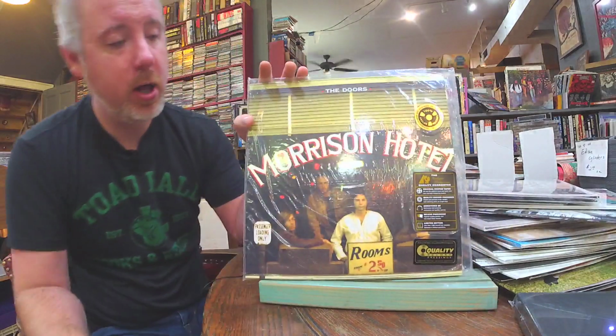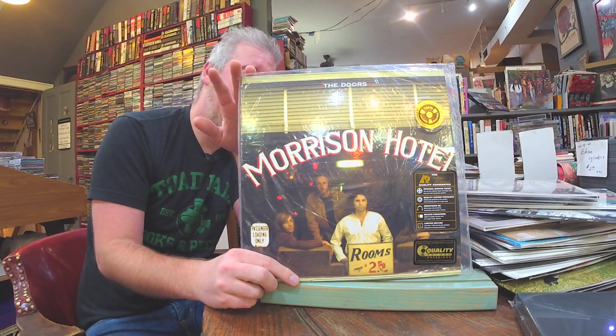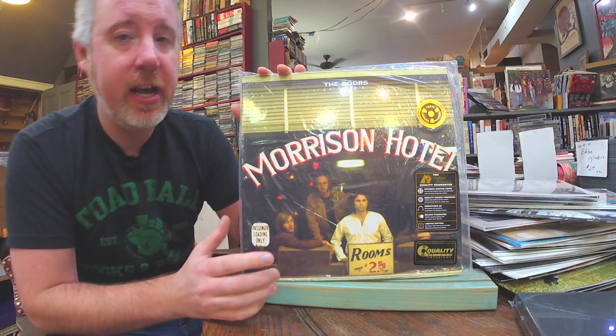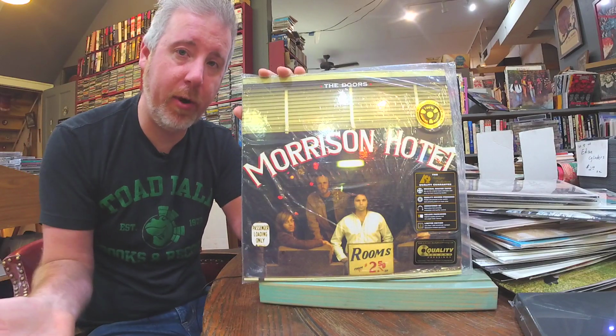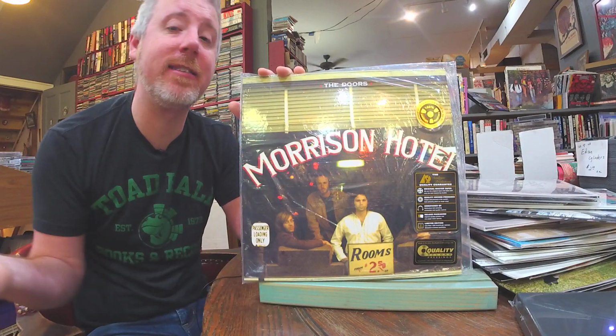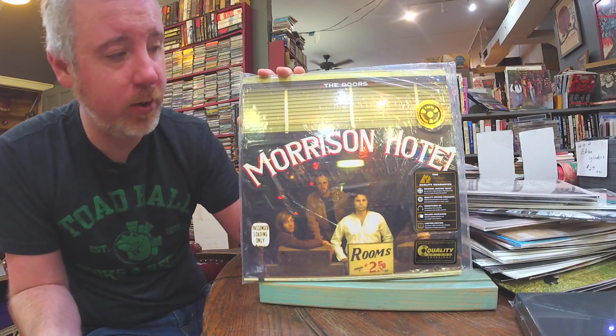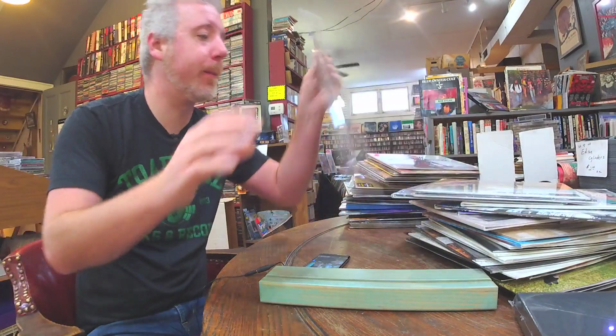All right, here's a new one. Morrison Hotel, 45 RPM Analog Productions, 2 LP. I think I have just one of these left. If you're a Doors fan, they did the whole catalog. I mean, it's still in print. We're just waiting for more stock on all the others. This is the only one we can get our hands on this week. I have all the others on order. Eventually they'll show up. 56 bucks, but it's the best sounding Doors you can get.